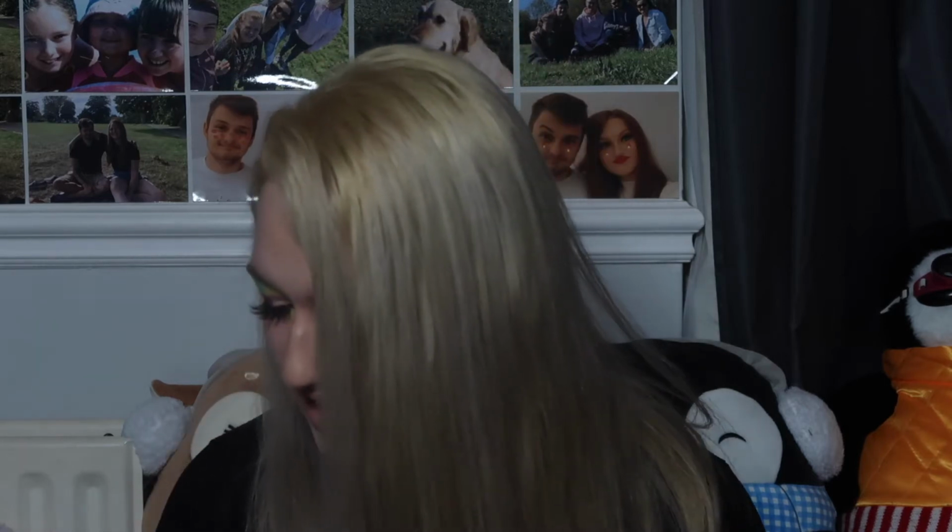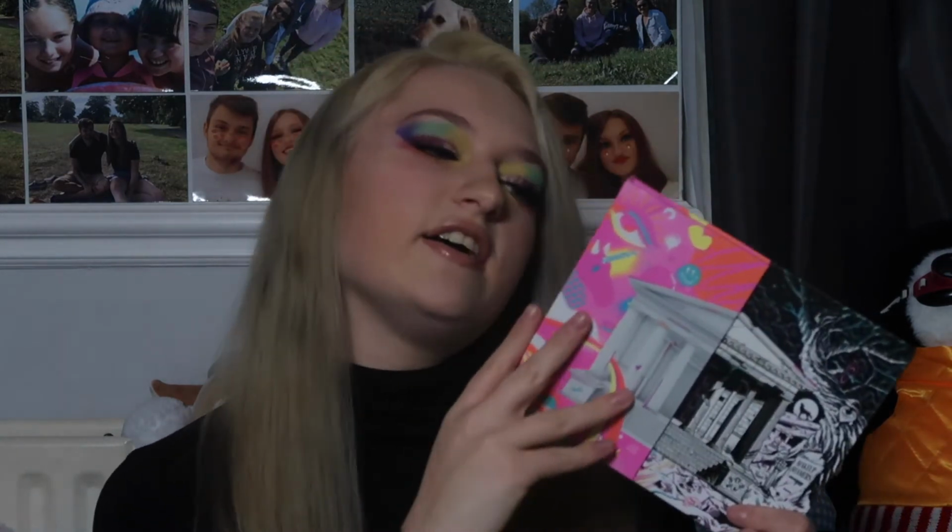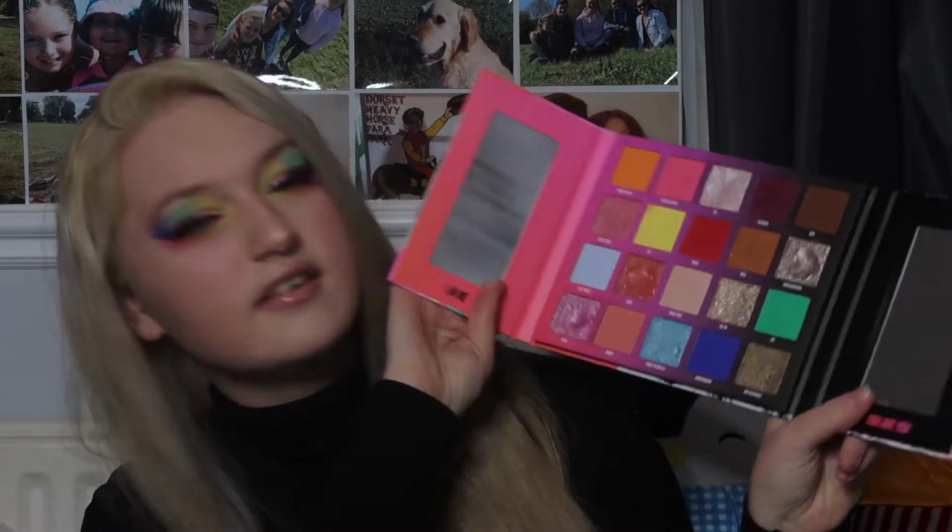Next up is one that came out in 2020, and I got this for my birthday from my sisters. I think it's my birthday, I don't think there's any other occasions. So this is just Nikki Tutorial's Pressed Pigment palette, pretty natural name. So it's got a dark side and a light side, and then this is it on the inside.